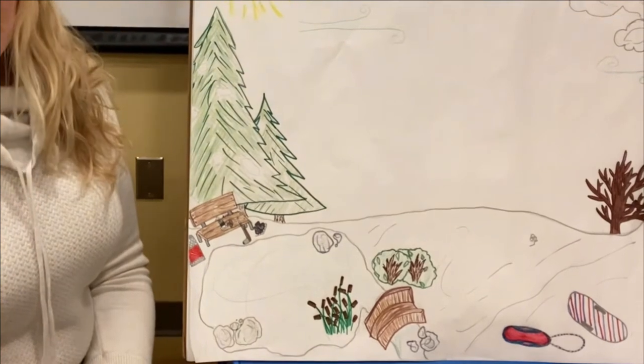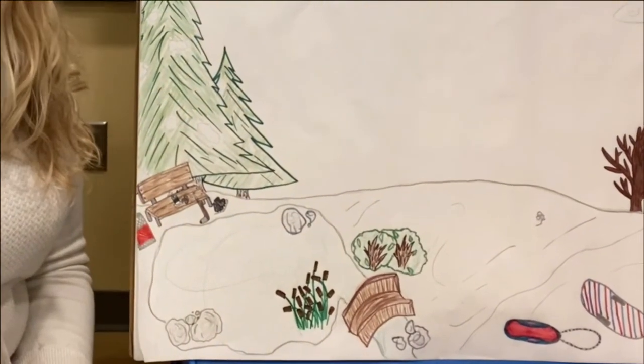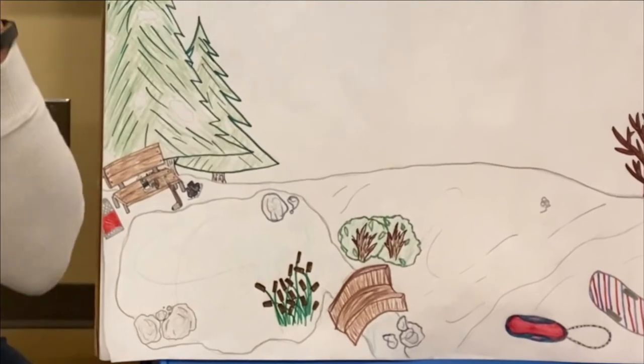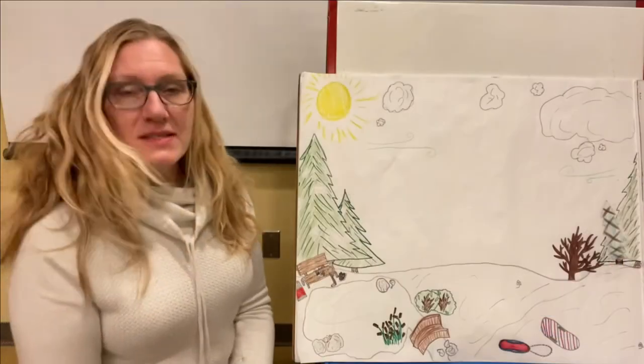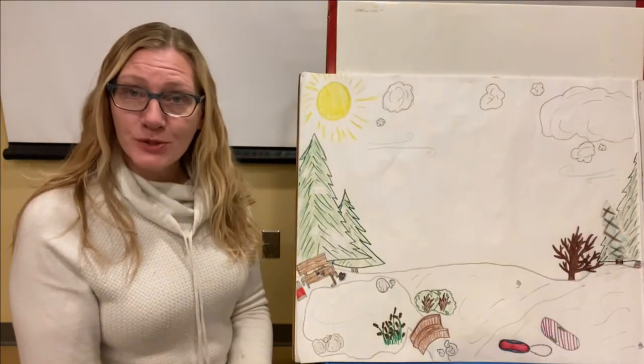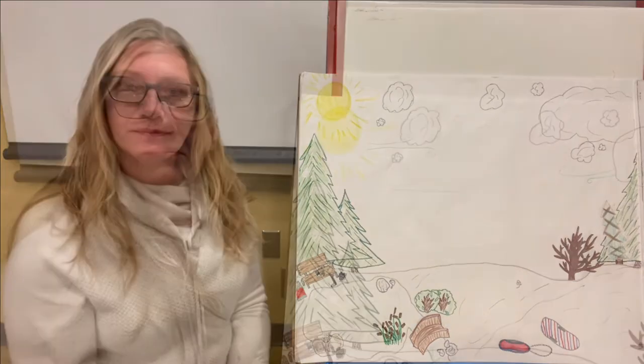And I'm not sure if you can see this because they're very tiny, but there are even some cookies and a hot cocoa on this bench. And one of the cookies is half eaten. I love chocolate chip cookies. So we're going to add two stories today to this wintry scene, and I hope that you enjoy them.